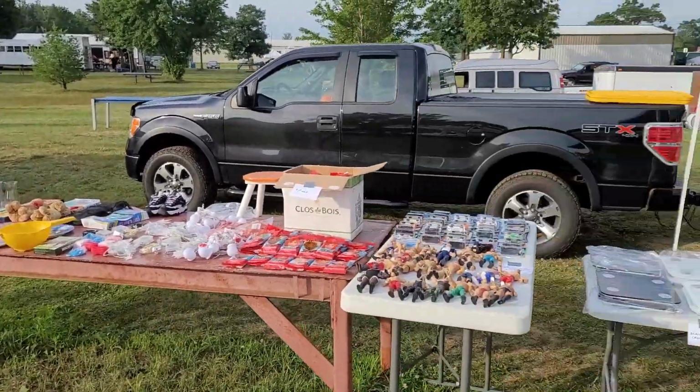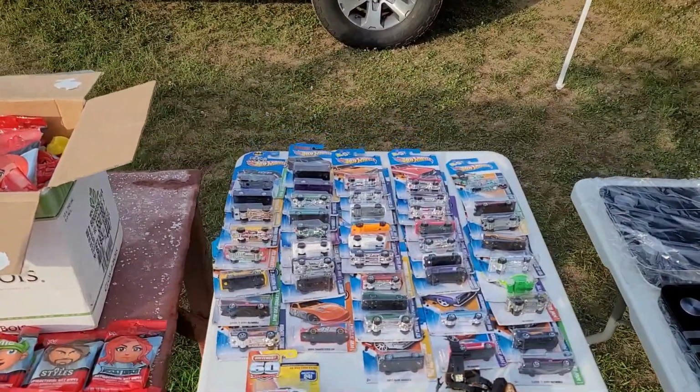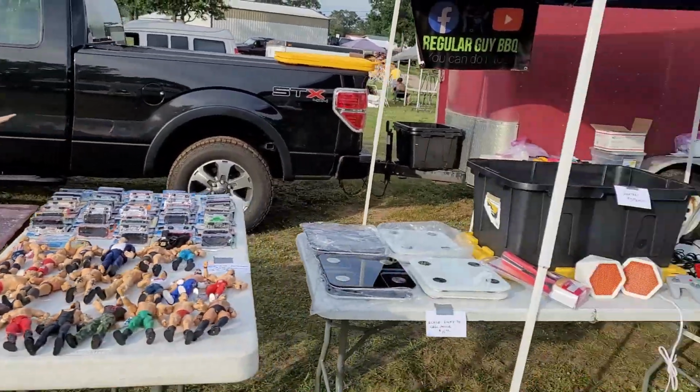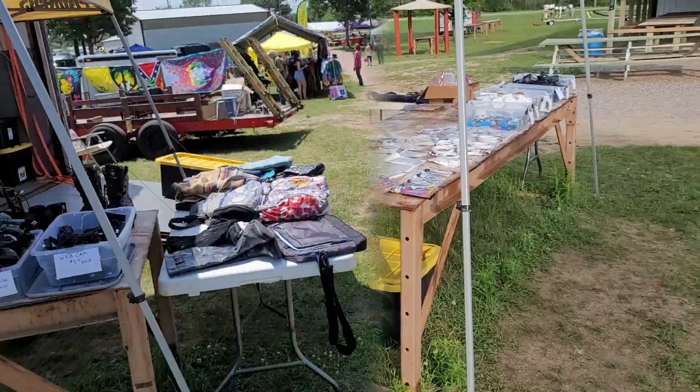But that's all right. Hey, check it out, Tim and Christy. Look what we got up here. Got them nice Hot Wheels y'all sent. Thank you. Lots and lots of good stuff. So we're just about done getting set up. We got about a half hour before doors open.